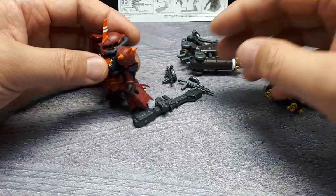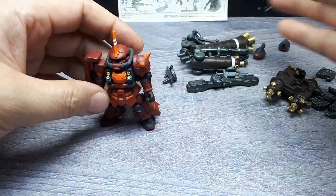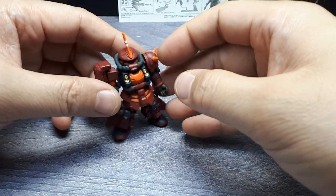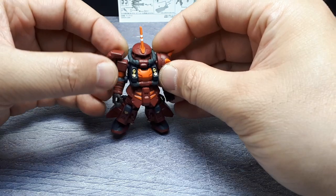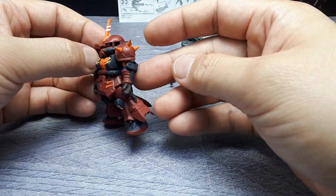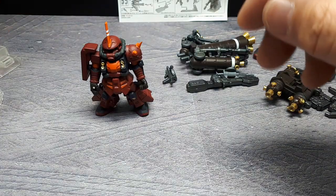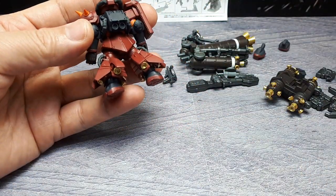Alright, so even just the figure by itself is pretty awesome. You know, I don't know if they sell this figure on its own. I don't think they do, but they should. It's a pretty cool looking Zaku. We'll compare it to some other Zakus later. Alright, so let's figure out this other stuff here.